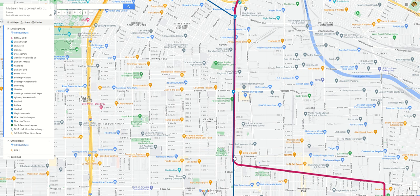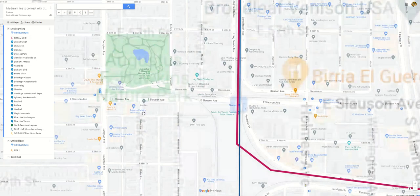Both of these systems, it's not like we're running a red line car or a metro car. This is the same track and station technology. Everything's the same. So why would we do this? Please connect the Santa Ana line to the blue line. This is already aerial. Okay.